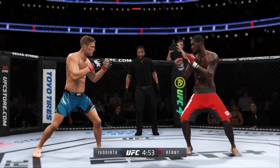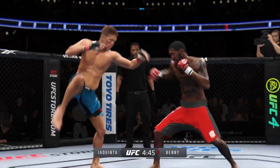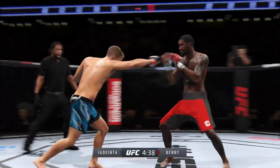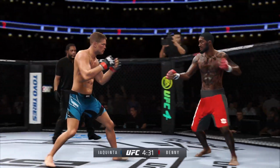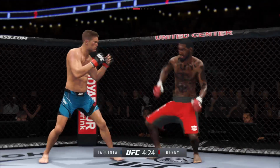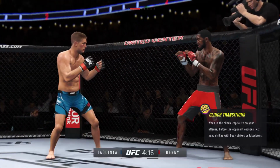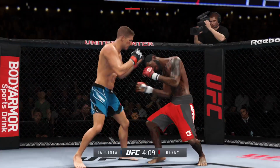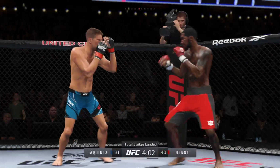Good. Big, powerful punch lands. Now he gets back in range. Lands the Superman punch. How about it? Slips to avoid that left. Punch coming, it's blocked. Got the single collar tie. I mean, and that right hand landed square. Straight right hand now just misses.